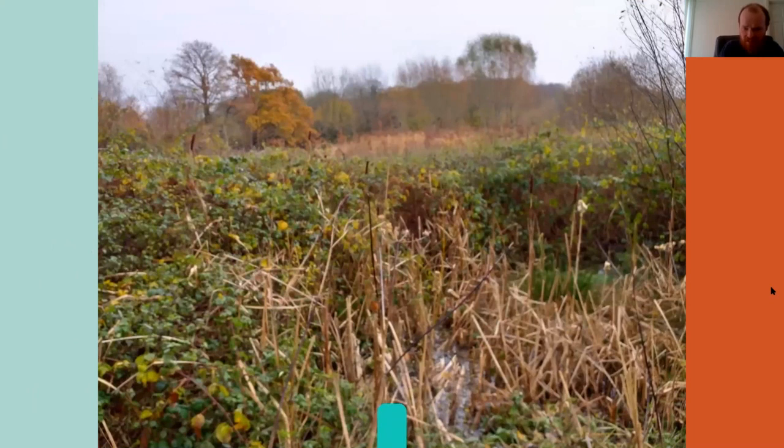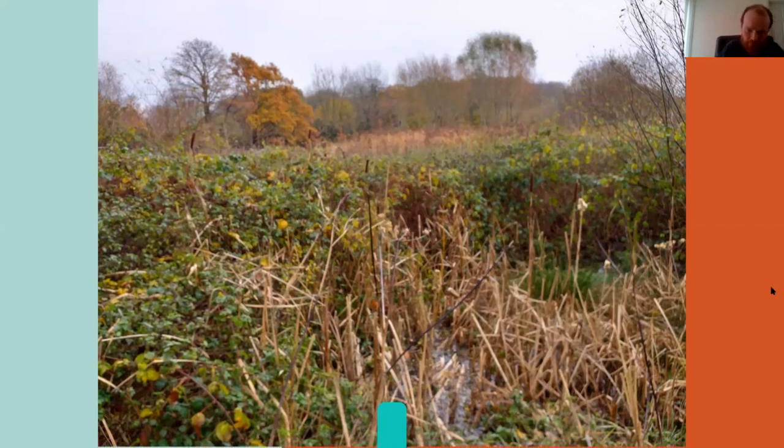And there's a view of the scene that met us when we came to the site. It's a lovely place, but it needed a bit of opening up to make it continue being good for nature. There is a pond there in the foreground which was almost drying out altogether because of so many plants and detritus in there.